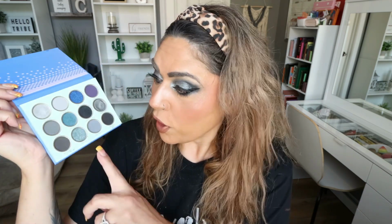Now the palette. I'm really happy that I chose the Wolf Calls palette. It is beautiful. My eye look turned out stunning. As I looked a little bit closer up, I actually really like the shimmers. They took a little bit more work to get that opacity and that shimmer and that brilliance, but it was well worth it because they are beautiful. And like I said, this shade right here, I love that shade, Silver Fox. It's my favorite shimmer in the palette. The mattes were buttery, buildable, blendable. This is a really, really great palette, especially for the price.